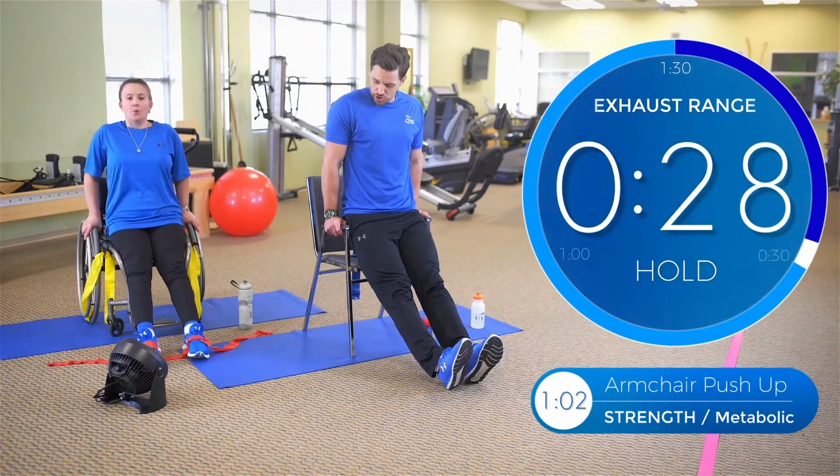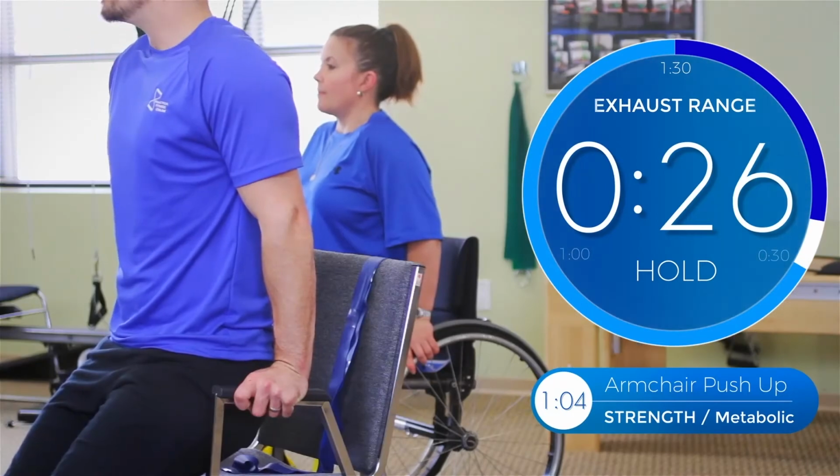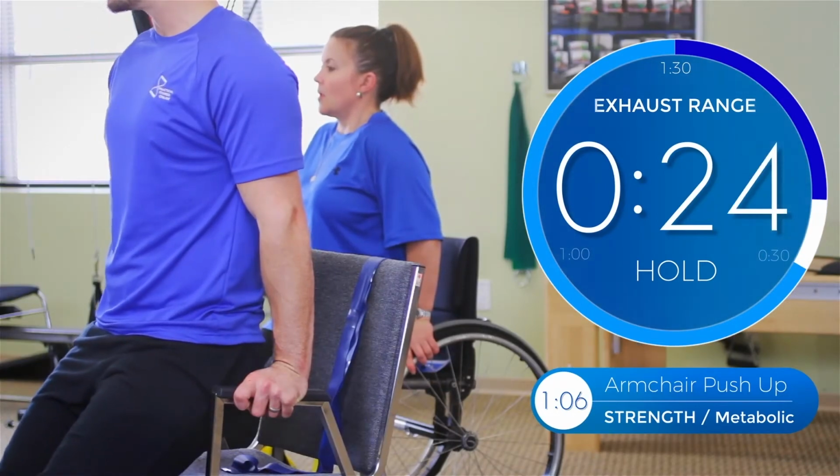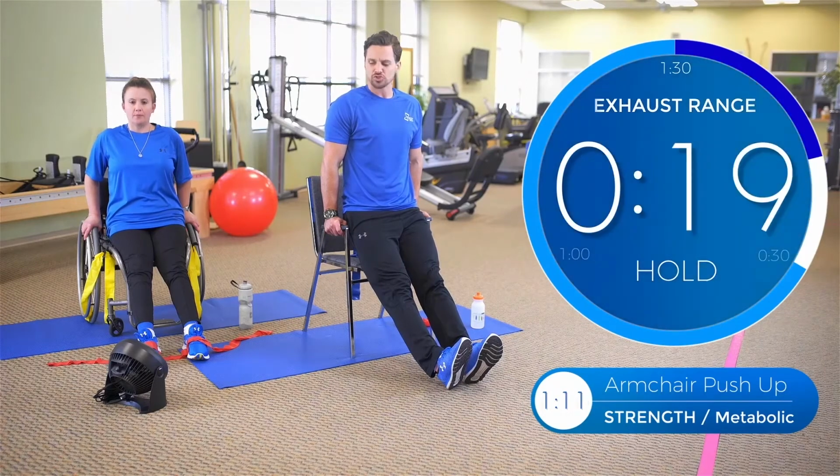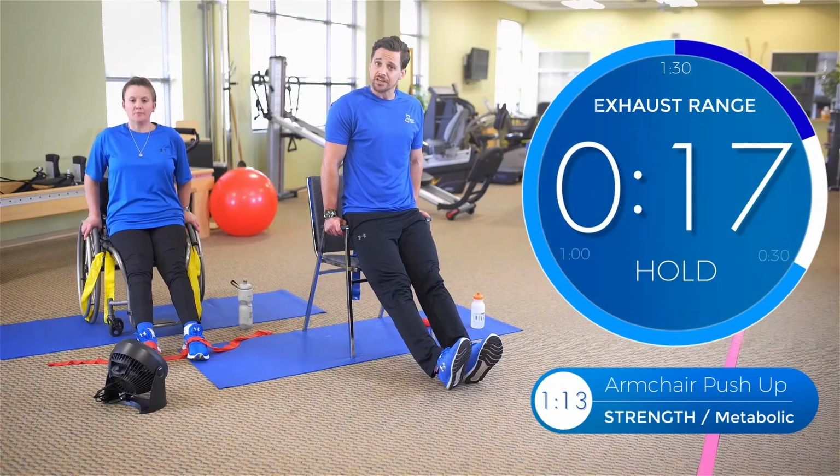If you need hand cushions underneath your hands during the set, do so. Plan for that before the exercise set. Drop the shoulders, slight bend. We're in that exhaust zone. Shake is natural. Now remember, make sure that fan is on us.